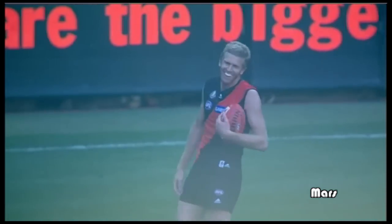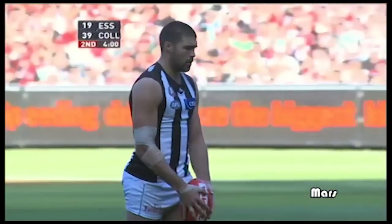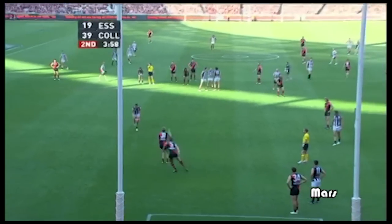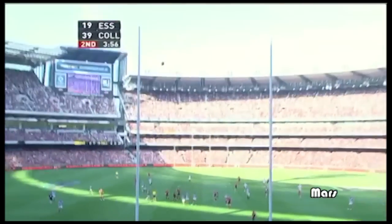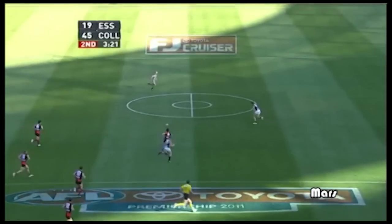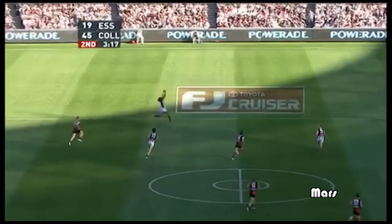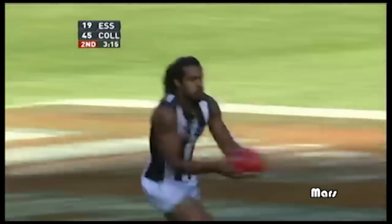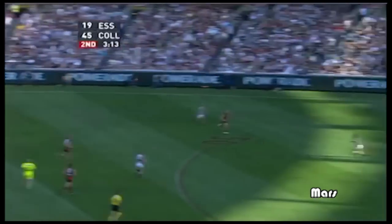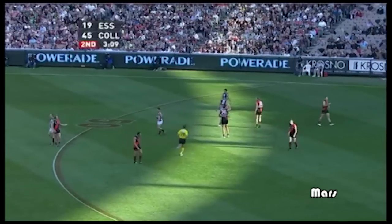Chambers come in, and you can see how he positioned Dustin Fletcher. Should have been paid the mark. Chris Dawes kicks the goal. Luke Ball's free kick, and the Magpies ever alert to the possibilities. Clever little grub from Johnson to Pendlebury. Nice weight for O'Brien to storm the barricades and deliver for Jared Blair to have a shot.